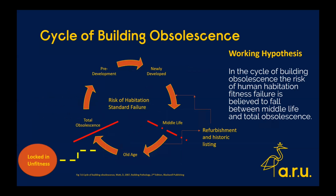So when we look at this academically, the problem that we have is something is stopping the classic circle of building obsolescence from operating as it was originally envisaged in free market terms. Something is taking older properties, so rather than being refurbished and improved, they are being locked into a state of unfitness.